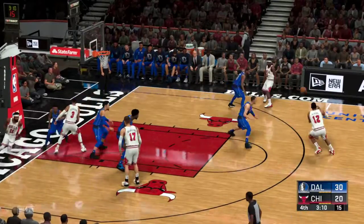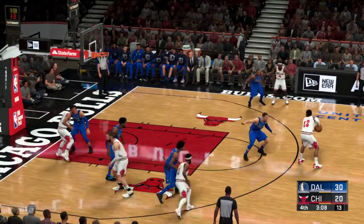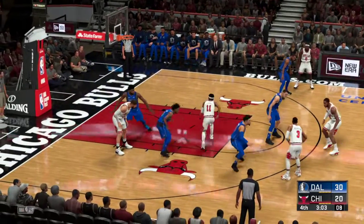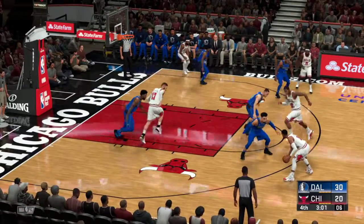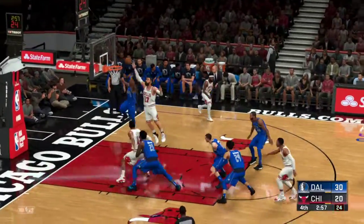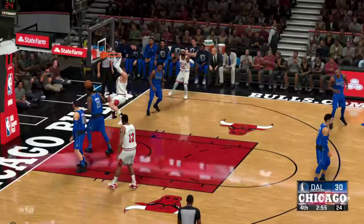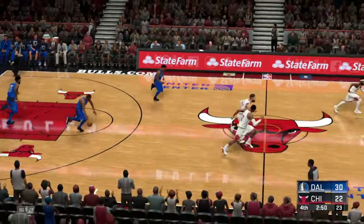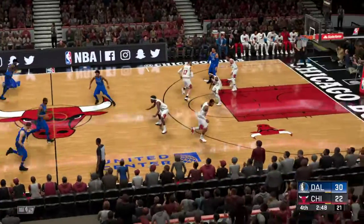Outside, Davis. And there's the pass to Aldridge. Kicks it to Richardson. 6 on the shot clock. Over Brooks. They get it again. Valanciunas. And the dunk by Valanciunas. Gotta love the big man Valanciunas fighting for that extra chance, and he was rewarded for his effort.